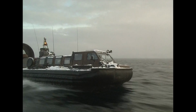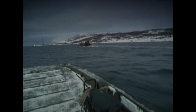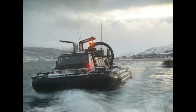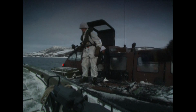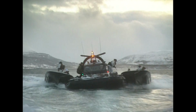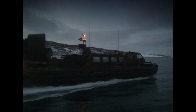To test out the hovercraft's astonishing capabilities and the pilot's skill and control, the Marines use some extremely dangerous maneuvers. These are machines with a future. But the concept of riding on a cushion of air dates back more than a century.